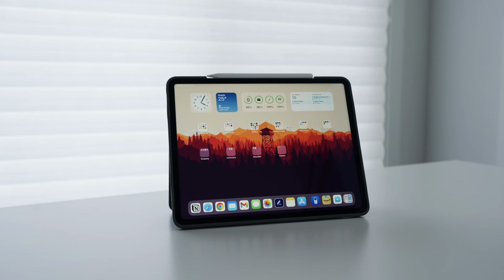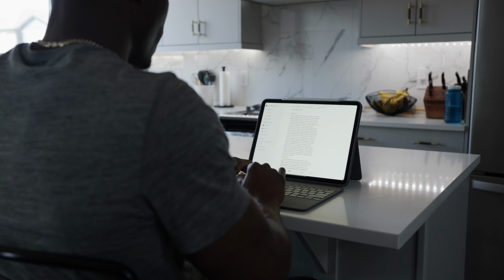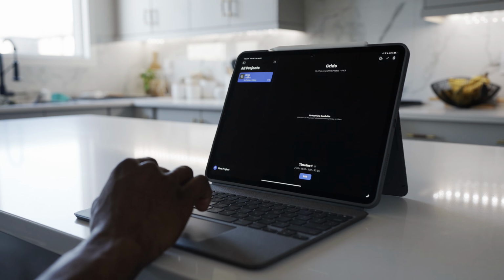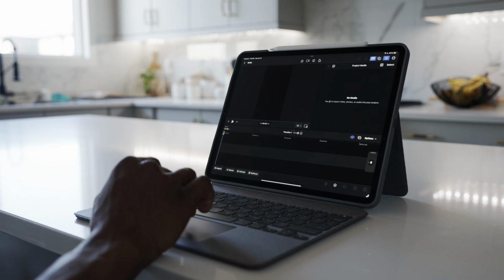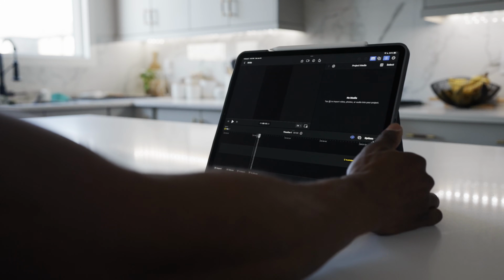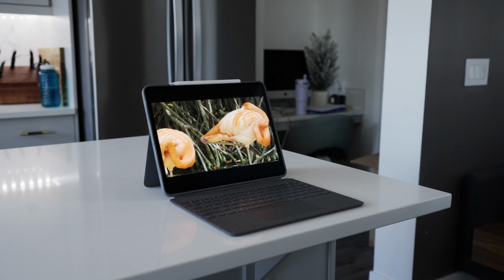So here we go. First, I've got the 12.9-inch M2 iPad Pro, which is what I use for most of my light work and also for watching videos. With the addition of Final Cut Pro for iPad, I thought I'd be able to use this now for more of my work on the road, but it's still an extremely limited software, so it's still a 12.9-inch paperweight to me.